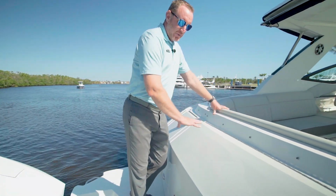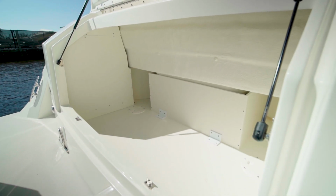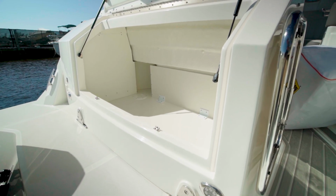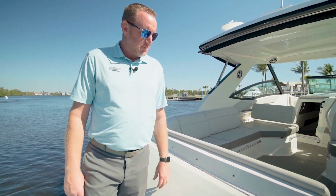Nice mooring box all the way across this back right here. Great area to put your fenders and dock lines, any of your other gear that you don't want to bring into the cockpit. Great spot for that stuff to be right back here in an area that you can just spray off with a water hose and keep super clean.